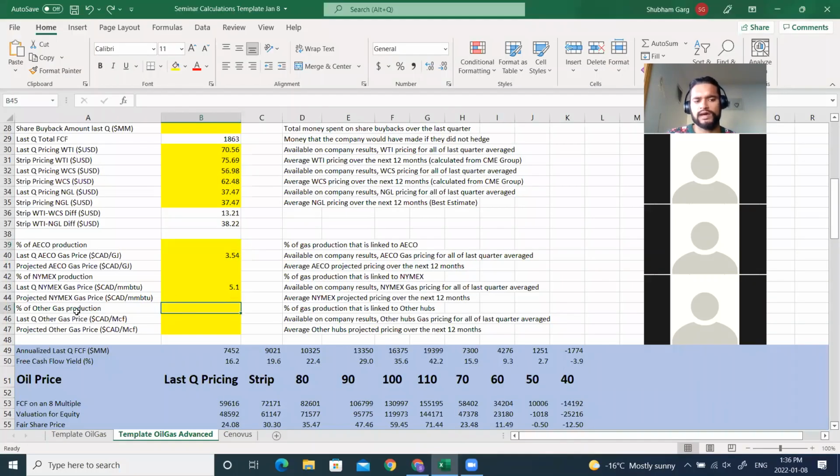So I'm going to put that in. It's not AECO, it's not NYMEX, it's other gas. So we'll put about 32%. And naturally, that means 68% would be in AECO. Make sure these two numbers add up to 100%, or else the calculation kind of gets screwed up.